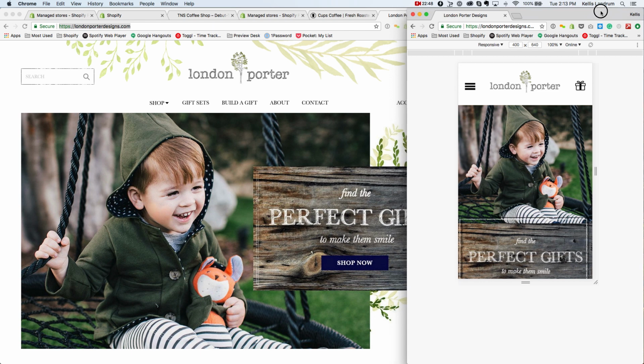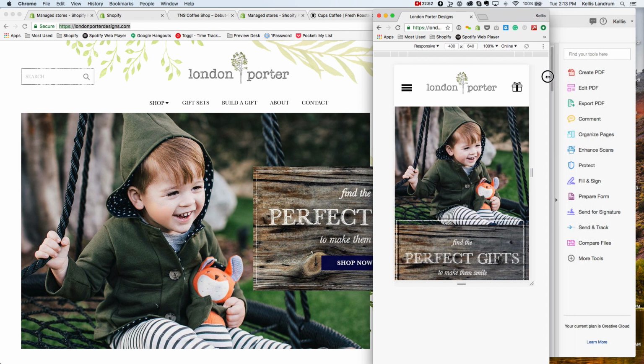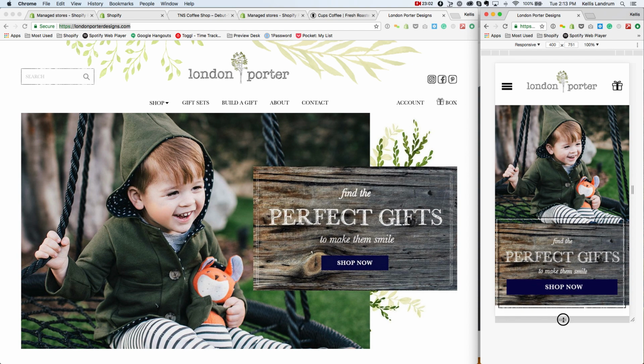So I want to point out something we did with this site in particular that is a little bit tricky and a little bit sneaky, but very effective. Pull this down just a little bit so you can see, right? So on the desktop version, our homepage banner is very wide, right?